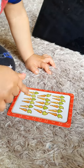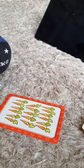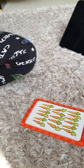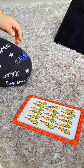1, 2, 3, 4, 5, 6, 7. Just slow down. Slow down, baby. You're too fast. You get mistake. You make mistake if it's too fast. Okay, hurry up so you can have your surprise. It's only one left and that's enough.